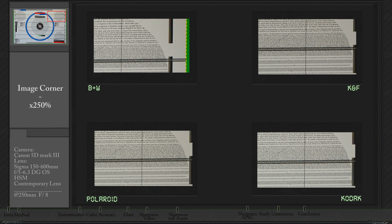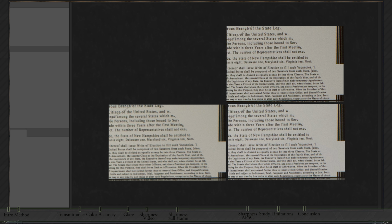Over the corner, viewing at 245%, B&W remains the crown of sharpest. KNF and Kodak perform so close that I have to give them a tie. Lastly, Polaroid's deficiency becomes much more evident when comparing the corner section of the sample image.